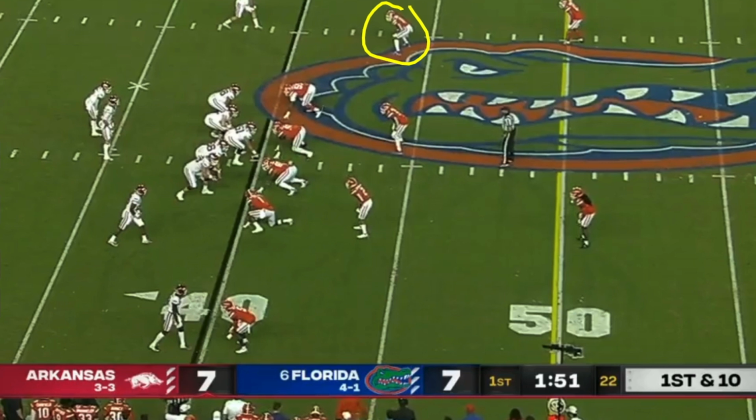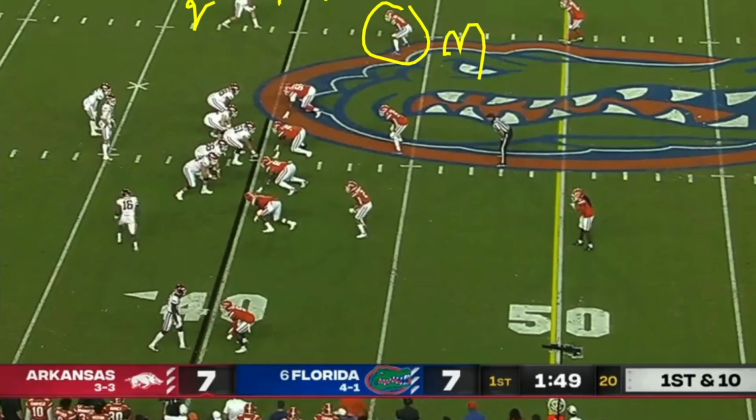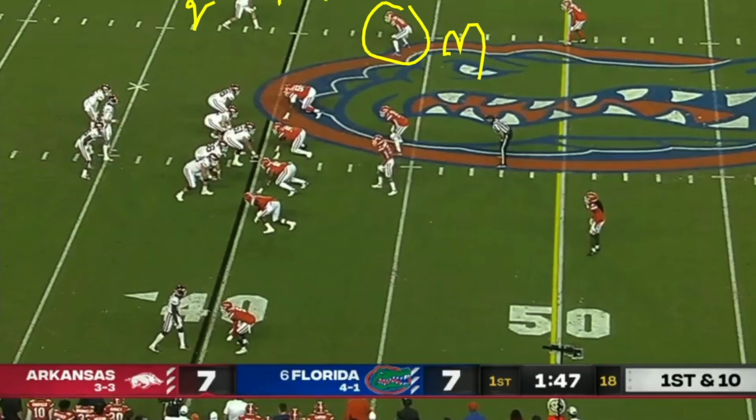Although you can't see this at the top of your screen, there's another receiver here and a Florida corner. So effectively, Florida has 3 versus 2, which is good numbers. Very good numbers for this play. And this is going to be a nice play design here on defense. Arkansas is going to attempt to run an east-west play.